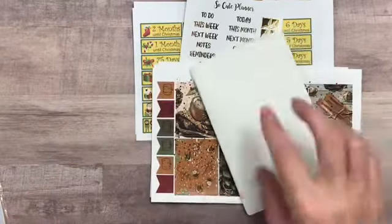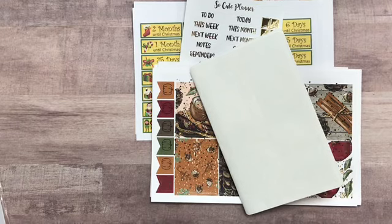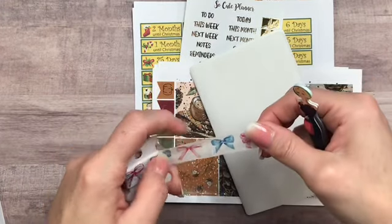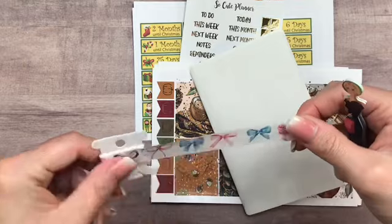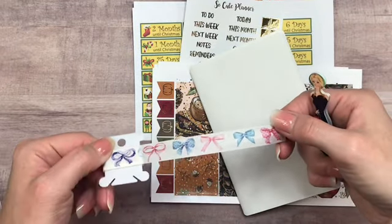So I love that. Then I ordered the watercolor bow washi. I got like the 36-inch. So this is the bow washi. Is that not adorable? Look at that. How cute is that?